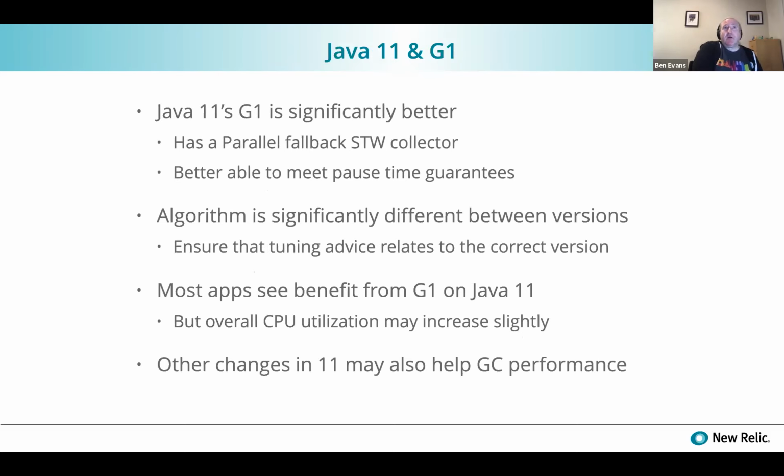So in 11, the algorithm has been changed quite a lot, with a lot of tweaking and a lot of feedback based on production information, and it's significantly different. So one of my other pieces of advice is, and you can tell what the punchline is going to be, you should upgrade to Java 11. If you are running a Java 8 application with the G1 collector, you should upgrade to Java 11.